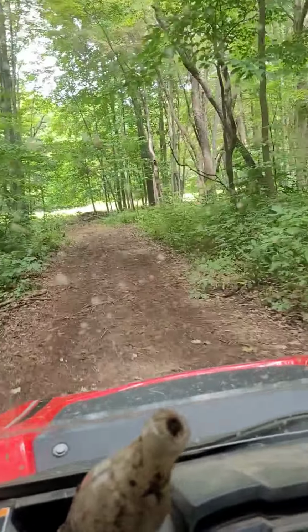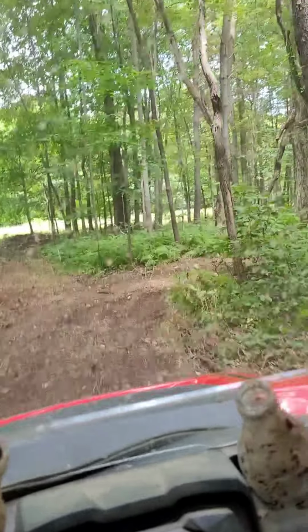If you're wondering how I'm holding my phone while I'm driving, I'm not focused on my phone. I'm focused on driving.